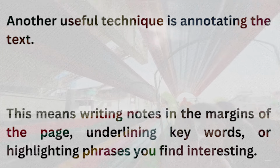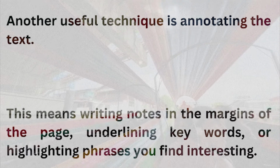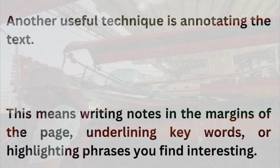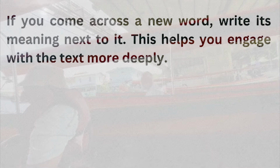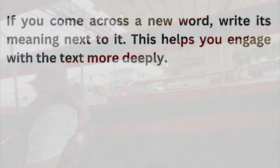Another useful technique is annotating the text. This means writing notes in the margins of the page, underlining keywords, or highlighting phrases you find interesting. If you come across a new word, write its meaning next to it. This helps you engage with the text more deeply.